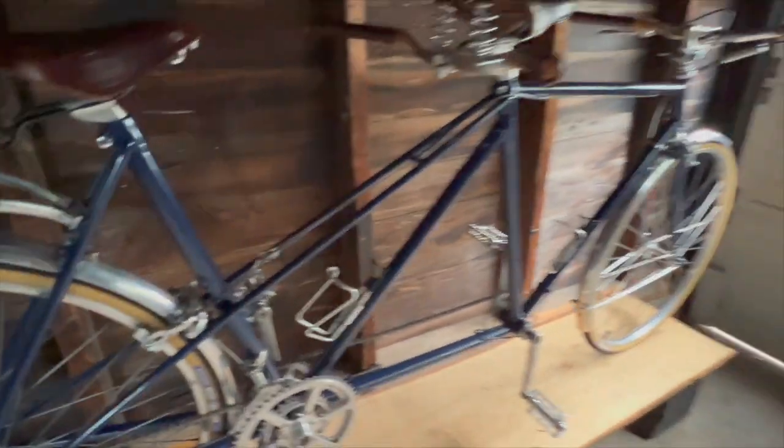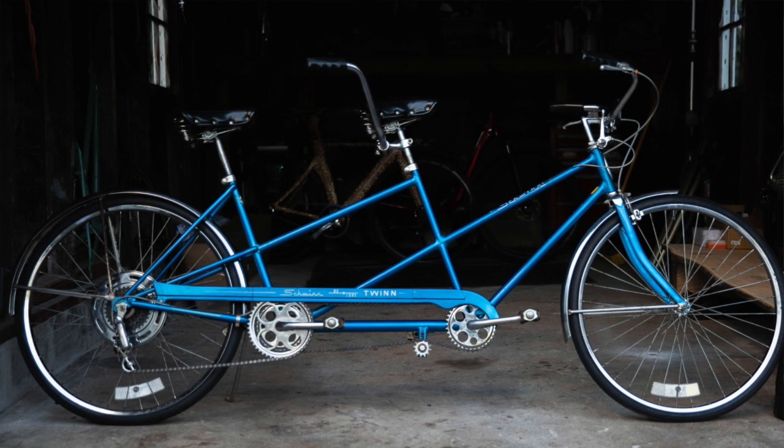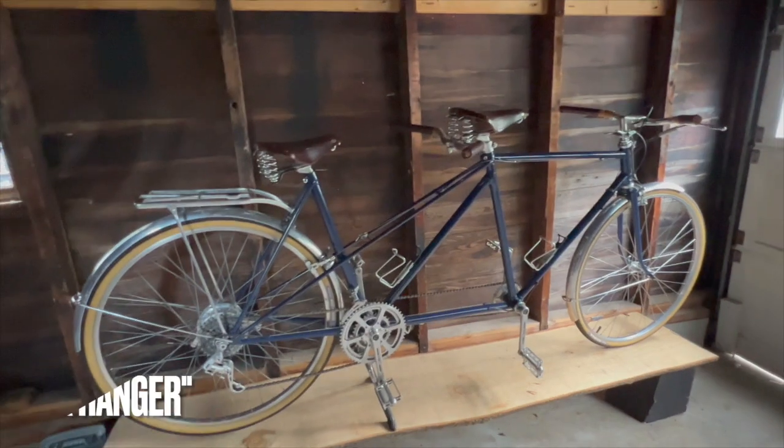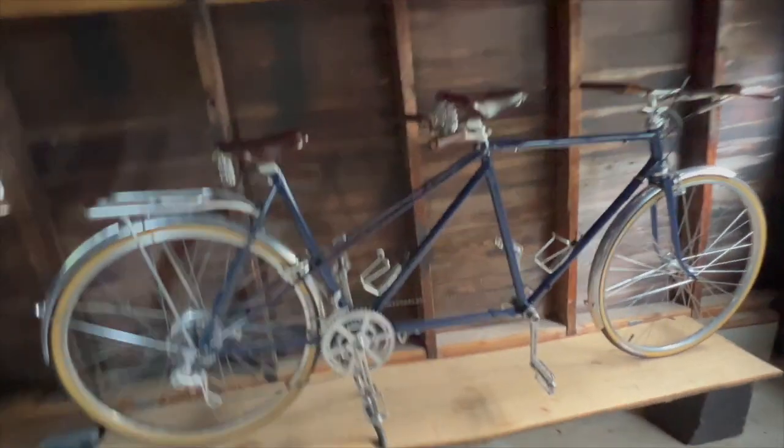So this is a really nice bike. I built another tandem, which is the Schwinn Tandem, which you can see the video on. So this one is also kind of like a rafter hanger, just art hanging out. And I think it's beautiful. I hope you do too.